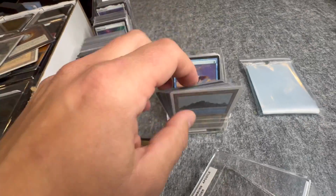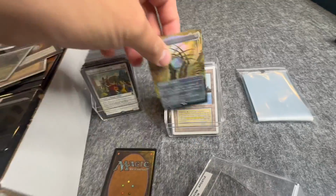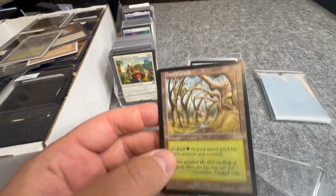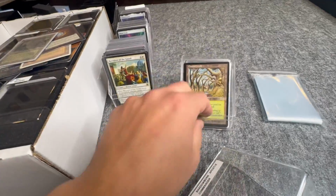This is the whole pile of non-real cards, most of which he had labeled. The Gaia's Cradle was just one of the few that he did not have labeled. So, very interesting collection and a lot of fun to go through.